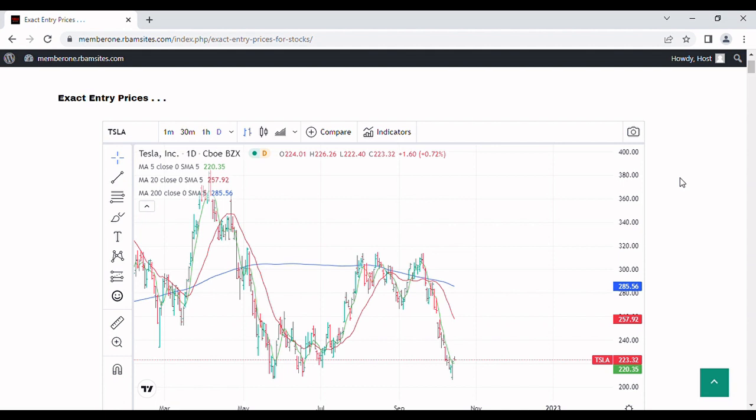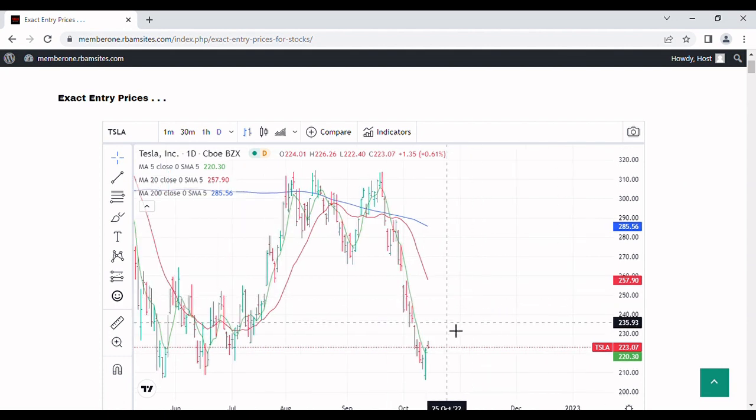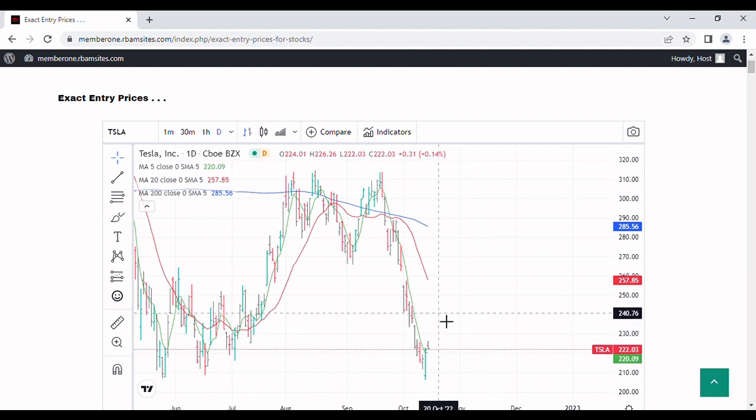Remember, this is all for entertainment purposes only. You trade at your own risk. But my technical analysis says Tesla's probably going to rally to about 240. Doesn't mean anything's right or wrong. It just means you may or may not be able to make money on either one. It's all up to you. It's your own discretion, and you trade at your own risk.